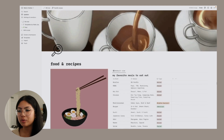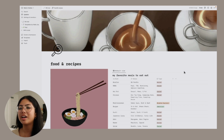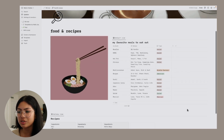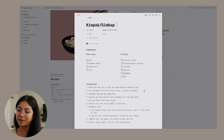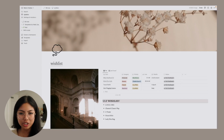And then next we have my food and recipes page. It's pretty much the same from what it was in 2021. I just have a running list of all my favorite cuisines and the restaurants that I like to go to. And then on the bottom, I have any recipes that I have for myself. But honestly, in reality, I don't really cook, so we'll probably not add too many recipes for that section for now. And last but not least, we have my wish list page.